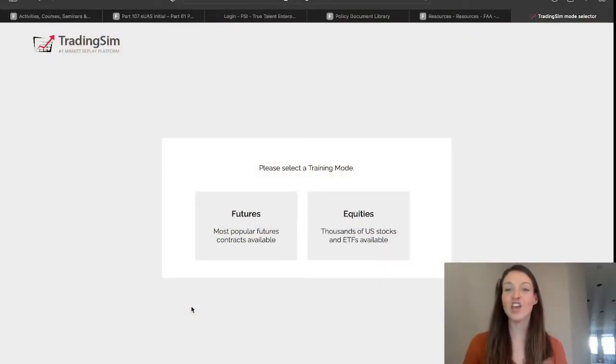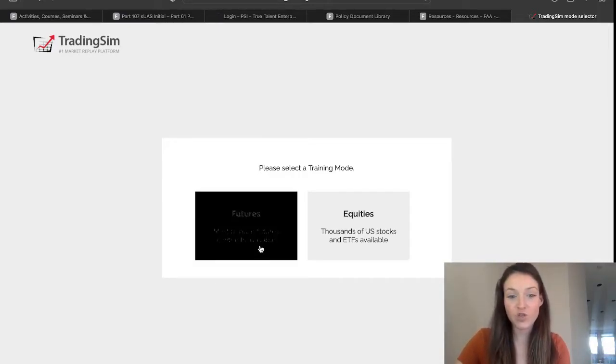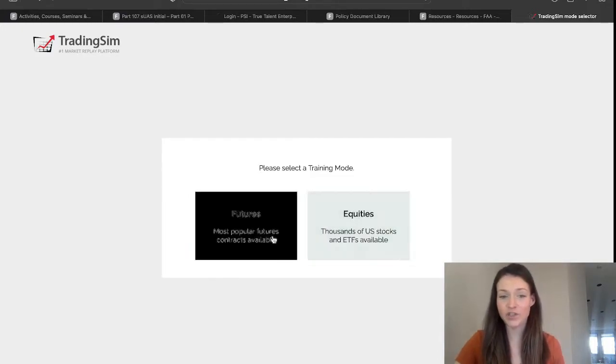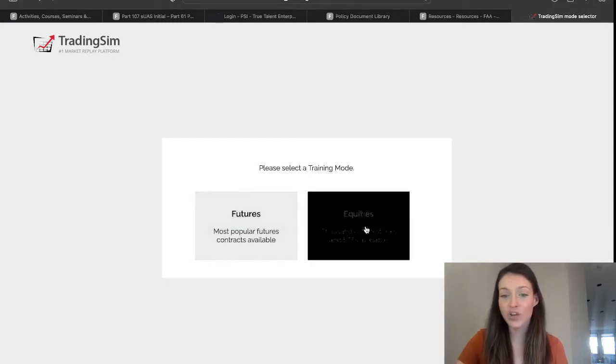So, with Trading Sim, you can get the market data about 15 minutes after the market closes, because that's when they upload it to this trading simulator. And then you can practice your trade. Let me show you. You have the option of futures or equities. Now I trade stocks, not options, so I'm going to click equities.